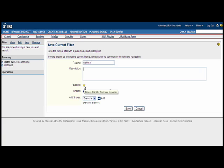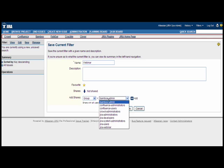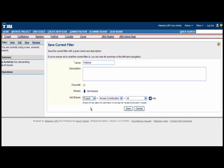By default, it's shared with all users. So let's go ahead and remove this. You can share your filters with everyone, maybe a particular group that you're interested in, or you can share it with a particular project. When you share it with a project, those users who have the browse space permission can now view this filter.